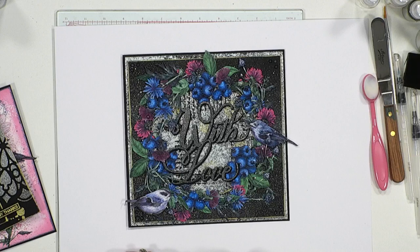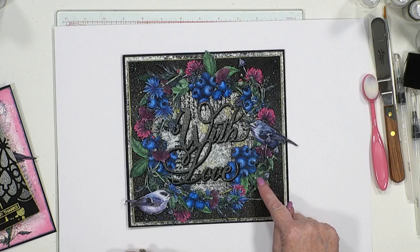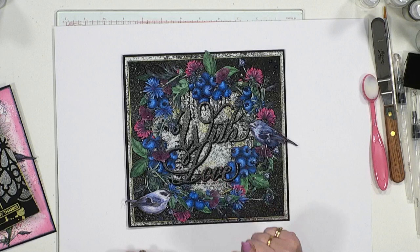And then all I've done is built a wreath going all the way around, snipping into those beautiful blueberries and the thistle. Didn't use any of the paler flowers on this one, just building it round and then popping the little birds in and the sentiment in the middle.